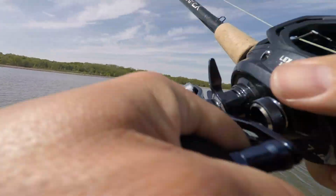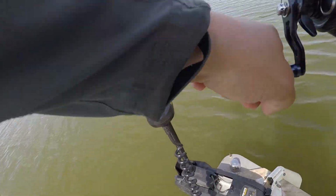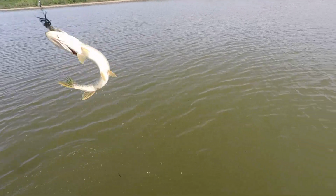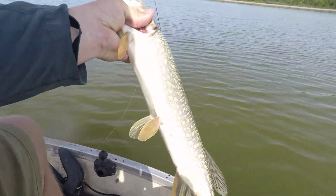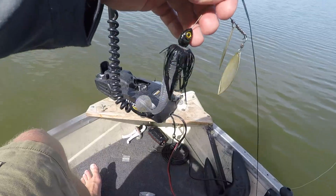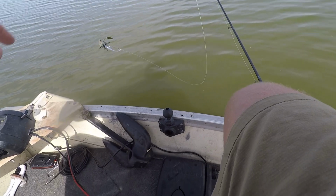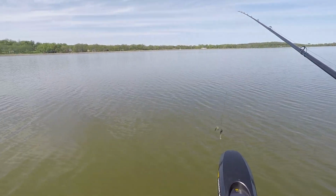Fish. We got a pike. You were where the bass was supposed to be, buddy. Well, there goes one swim bait to a northern. Good thing I have a bunch of those. There we go. Good as new. And I stuck a little bit longer one on there to see if it makes a difference. But that pike was right where the bass was supposed to be.